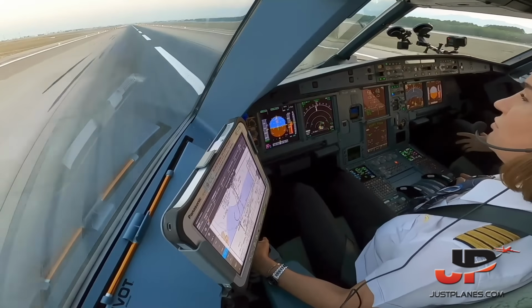Gear down. Gear down. Flaps 3. Speed check, flaps 3. Flaps 4. Line up on me. Manual flight, autopilot is coming off. Checked. Cat 3 single. Cat 1. Checked.